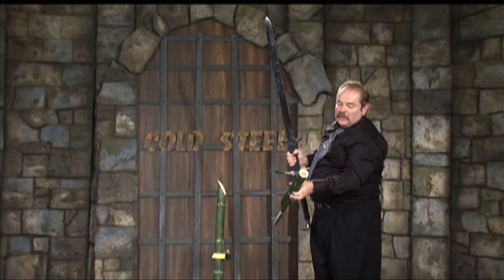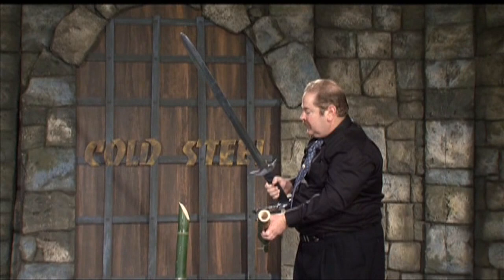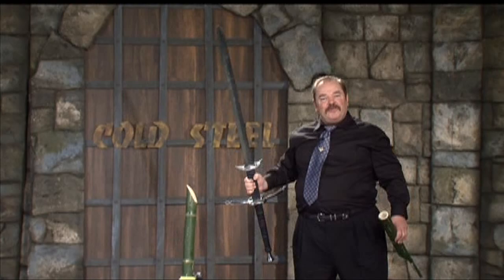I love that ching. Look how thick that comb is on that bamboo. 3/8 of an inch thick, easy. Even thicker here. It's no match for the greatsword though.